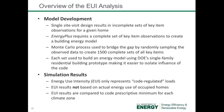Additionally, we also considered variations of foundation types and heating system types observed in the field. So in the case of Alabama, where we have two climate zones, we ended up with two sets of 1,500 models. And say we had four heating system types that were observed in the field and four foundation types. This would give us a complete set of 48,000 building energy models.